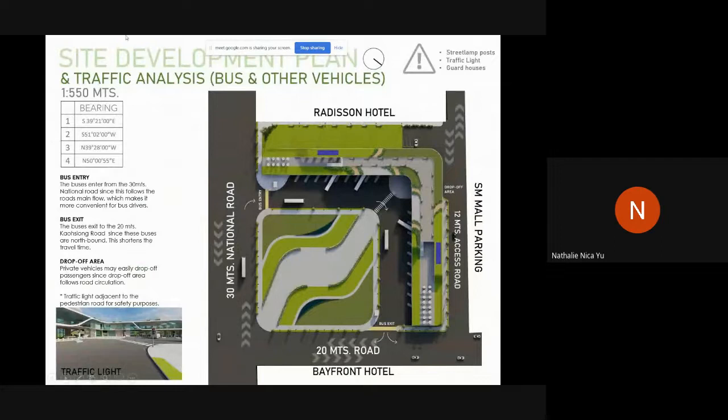Okay, so the buses enter. So we have our site development right here. Okay, so the buses enter from the... Yeah, that's it, sir. It's just for the effort.